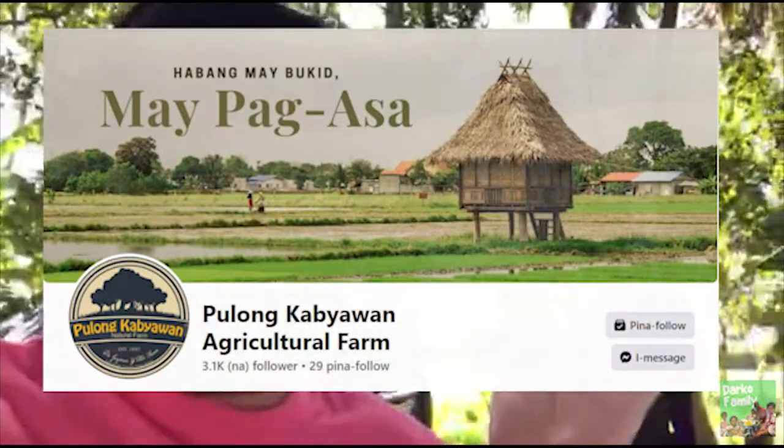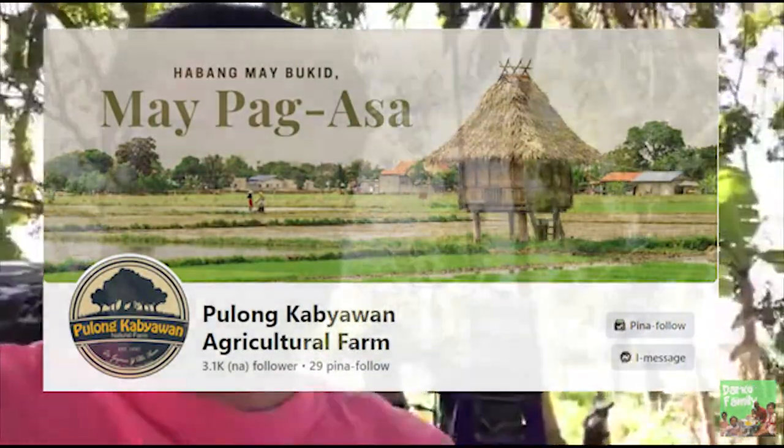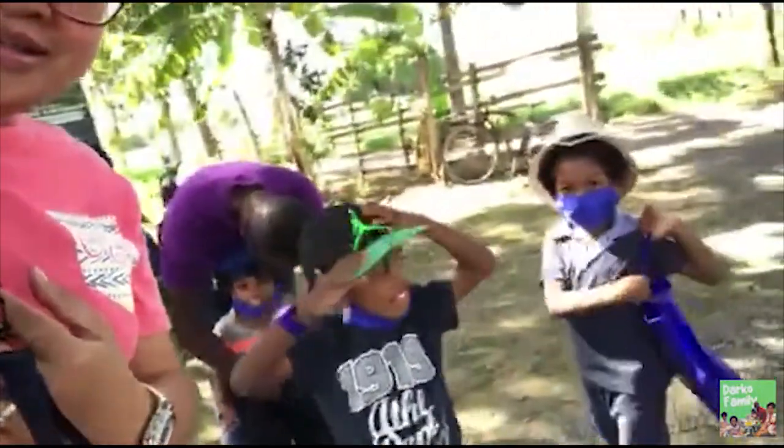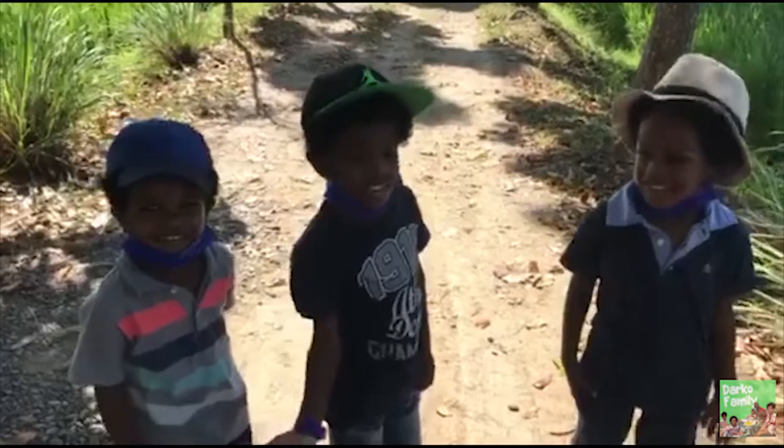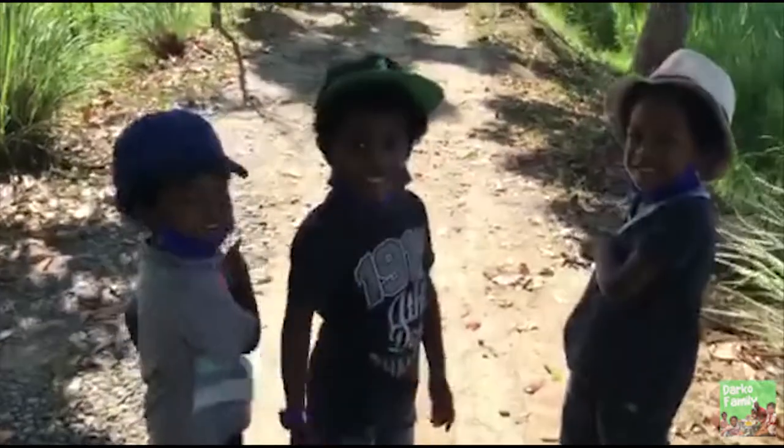Everybody, we are now here at Pulong Kabyawan, Pulilan. So we're going to show you what you can see in this farm area. Okay? Are you happy, boys? Yeah! So now we're heading towards that way. Come on, let's go!